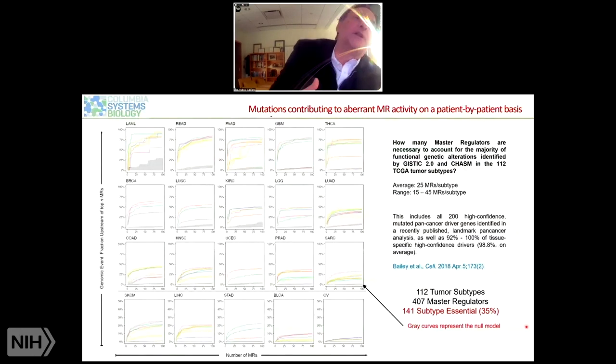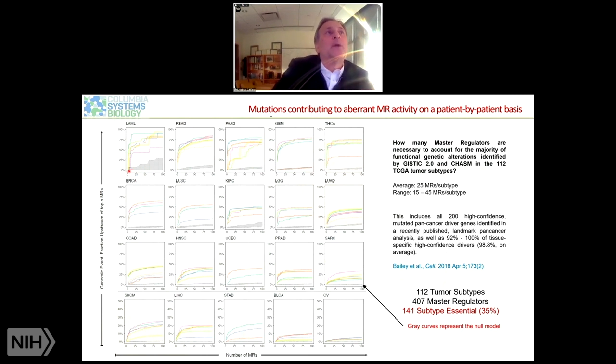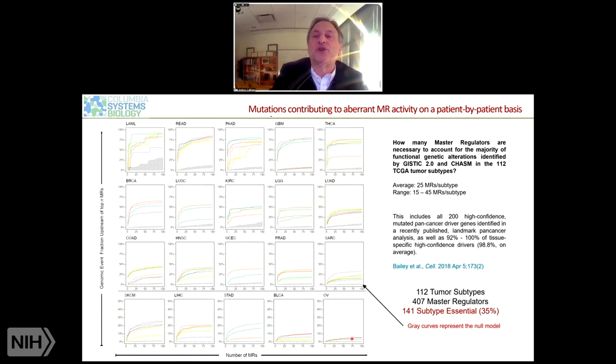So this is kind of the money slide in terms of showing that the genetics is upstream of the master regulators, because basically we asked a question, and we asked this question one sample at a time. How many of the genetic alterations that we can identify in that sample by GISTIC2 and CASM can actually be placed upstream of the master regulators of that sample? And what you're seeing here, each different color line is one of the 112 subtypes. And of course, in some tumors like ovarian cancer, where there's an enormous number of passenger mutations and structural events, the saturation was not very fast.